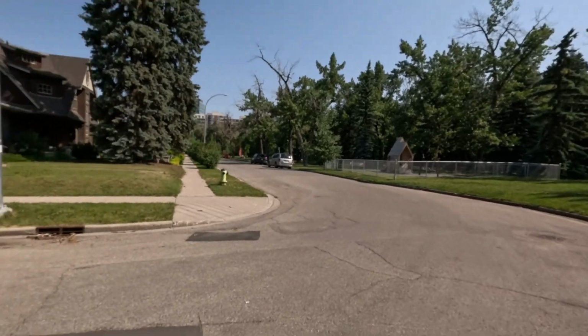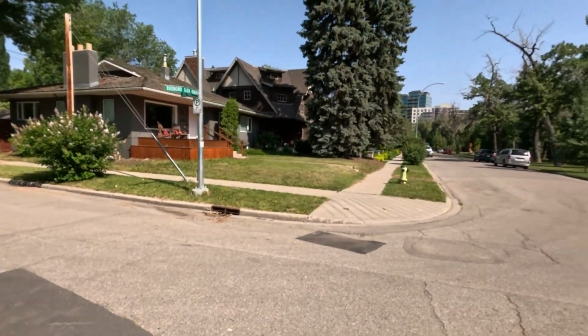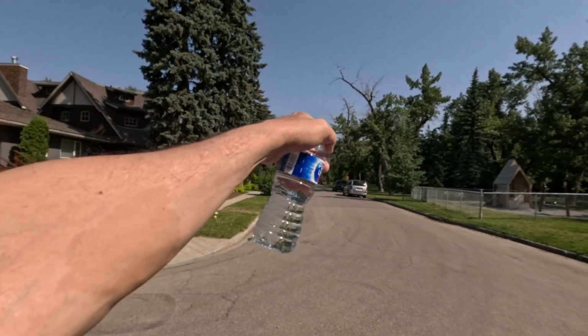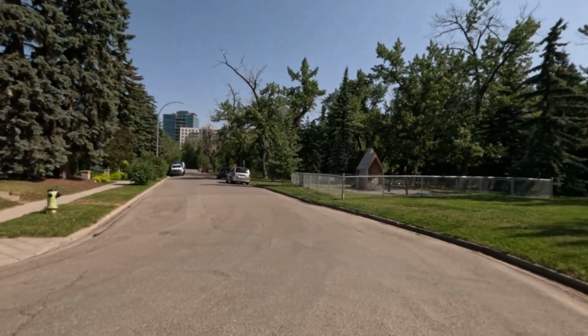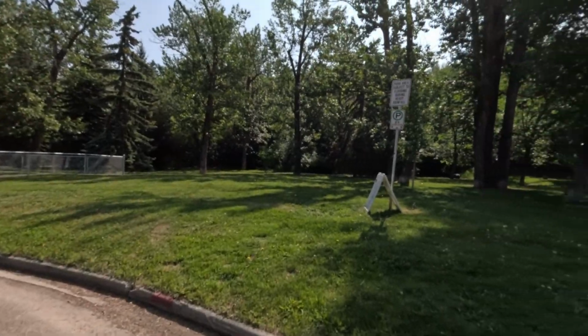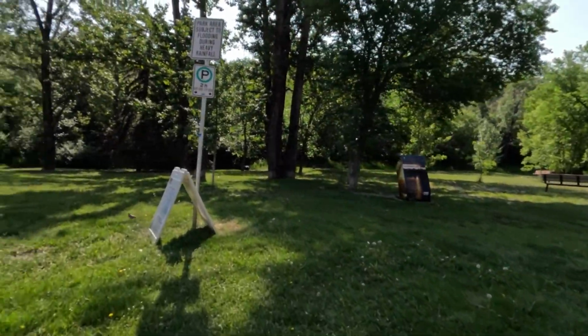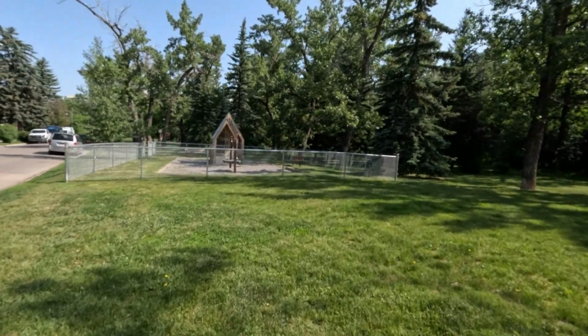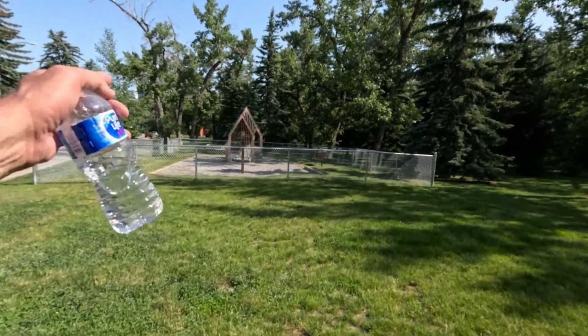So this is Roxboro Glen Road and 30th Avenue Southwest in downtown. Those buildings aren't part of downtown, but way beyond that is downtown. And this is new. Well, I wasn't here a year or two ago, this enclosure.